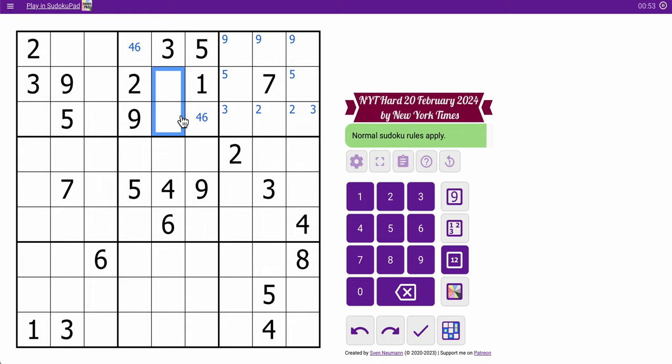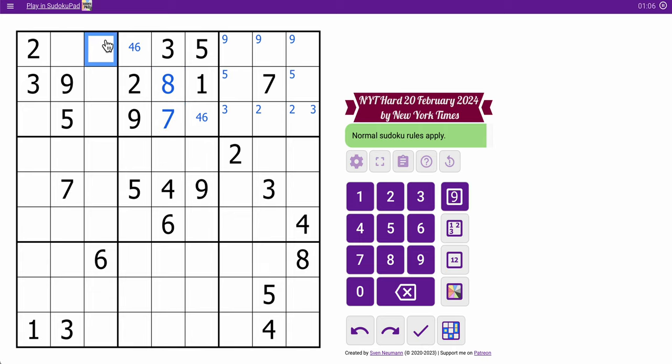Well, I still need to place a 7. Which can't go here, so that's a 7. This is the digit that's left. That's an 8. Okay, this 7 and this 7 and this 7 looking up is going to place a 7 in box 1.